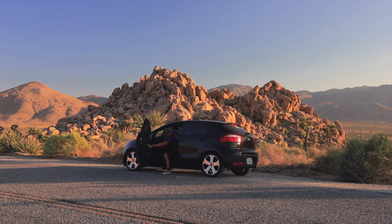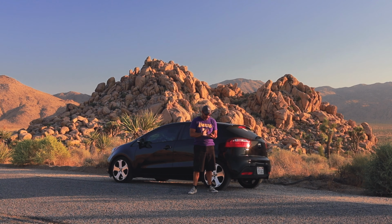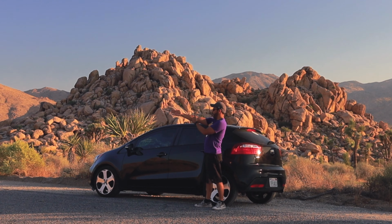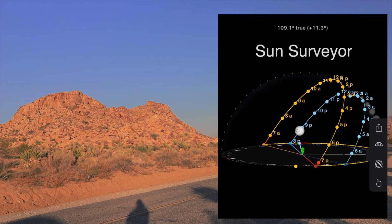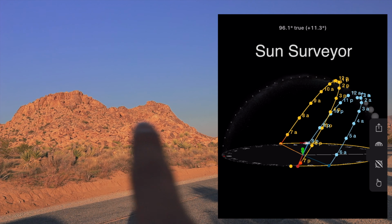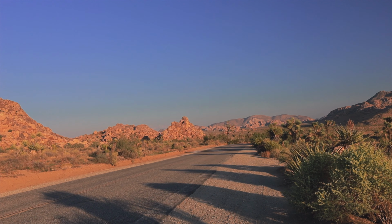So what is the goal of today? The goal today is to get one good picture, just one good picture. I have an app, and the app tells me that the moon is going to be coming up from over there. If this app is correct, the moon is going to be coming up right about here. Okay, so we have this in the way, and this is way too close, so I'm looking for something else. I'm gonna have to move a little bit further down the road.